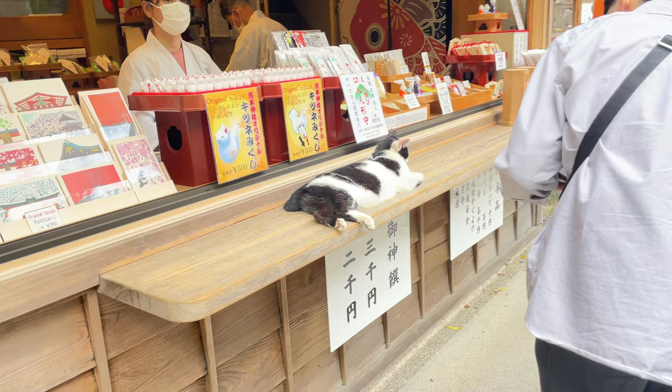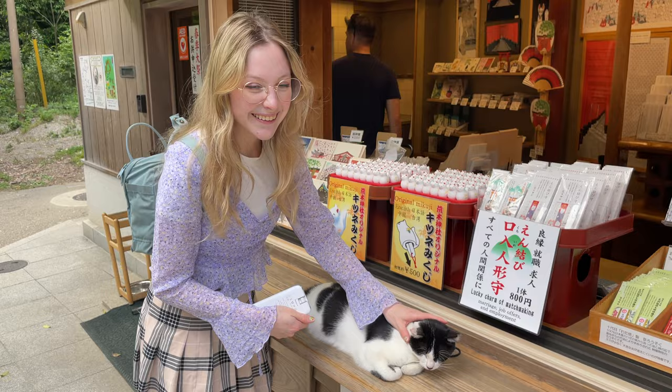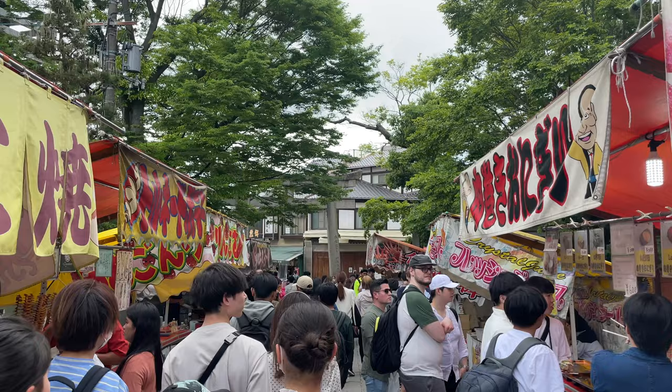After buying the photos, I actually met one of the cats who apparently lives here at the souvenir stand. It's a little girl. Aww. Azuki! Red bean. Red bean. That was an amazing experience, and I'm so glad that my mom and I were able to have it. But now, let's continue our adventure in downtown Kyoto.